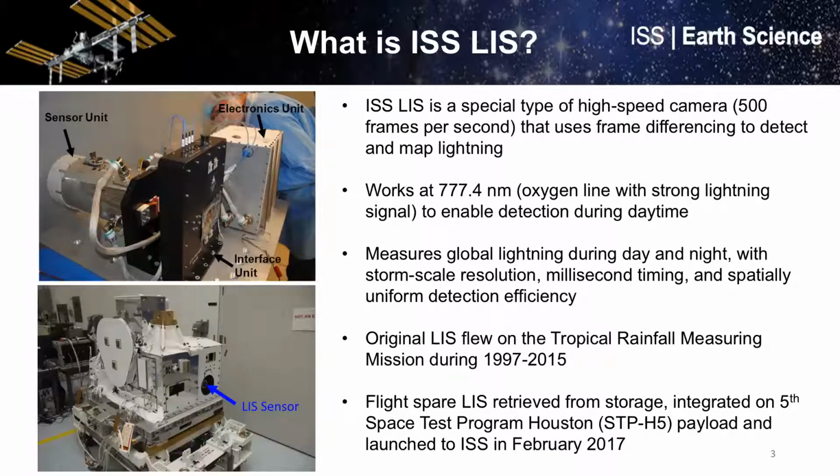All right, what is ISS LIS? ISS LIS is essentially a high-speed camera that images at 500 frames per second, and it looks at the 777 nanometer oxygen line. This line has a very strong lightning signal that actually exceeds the daytime solar signal and allows us to detect lightning during day and night with storm-scale resolution, millisecond timing, and spatially uniform detection efficiency.